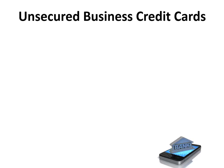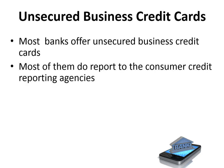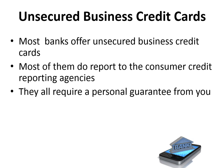So, unsecured business credit cards. Well, most banks offer unsecured business cards. I mean, you can go into a Wells Fargo or Bank of America and get their actual credit cards. A lot of credit card companies offer these too. And most of them do report to the consumer credit reporting agencies. So this is always a question you want to ask. If you're going to your bank to get a credit card, you need to ask, do they report to the business or consumer reporting agencies?